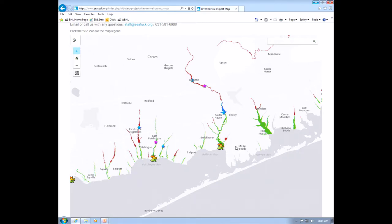The stars identify reconnectivity projects, so fish passage projects or dam removal projects, and either existing, they're in the works, they're being planned, or they're proposed. And they're different colors. The purple ones are projects that we have worked together with the estuary programs to prioritize, the places we think are the most realistic places where these river herring runs can rebound, and places where we're going to push elected officials and municipal leaders to advance these restoration projects.